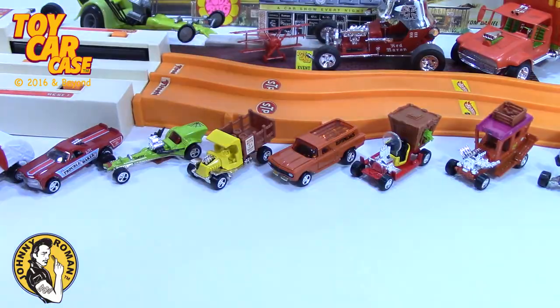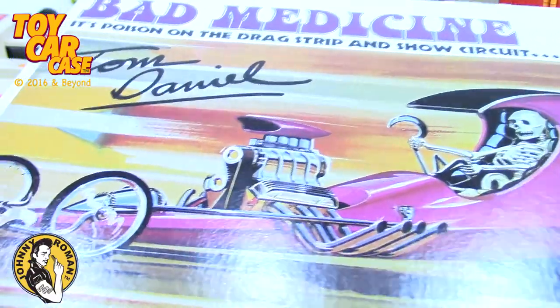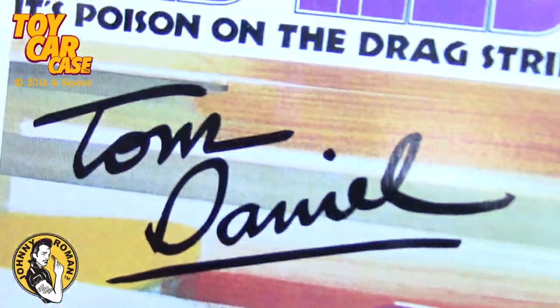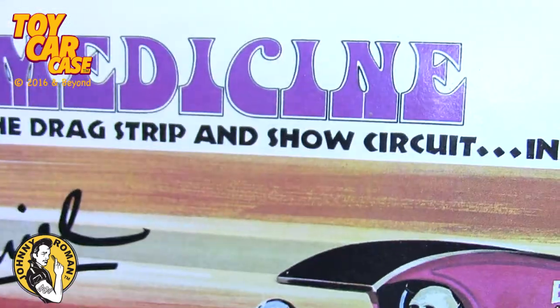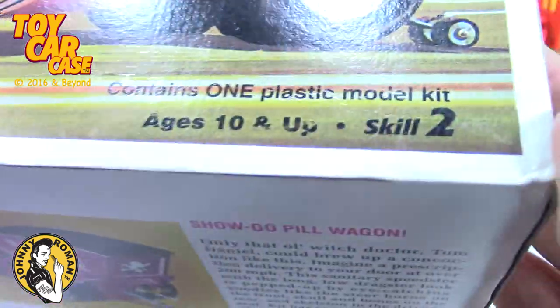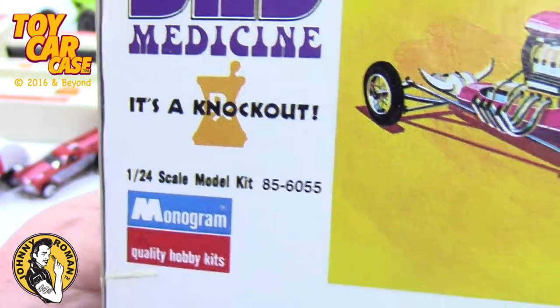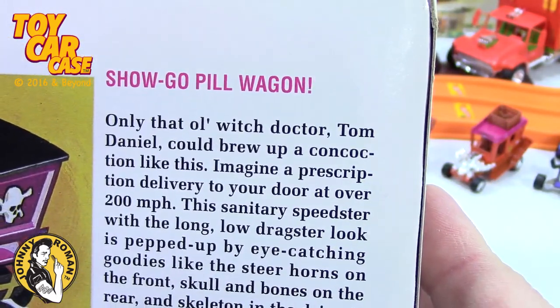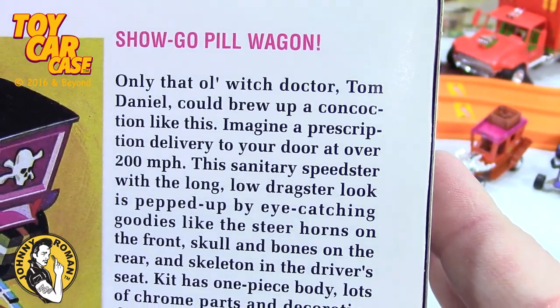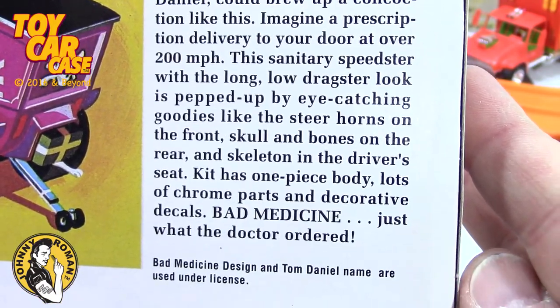Oh, don't drop it on anything. Now this is a re-release. New one with those weird boxes that hinged up. Tom Daniel signing on them. Always good. The drag strip. So amazing. Contains one plastic model kit. Skill level 2. It's a knockout. And here you go. Here is all your information, so you can read that on your own. Stop and pause. But man, I gotta get looking at this.